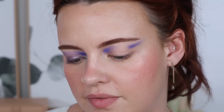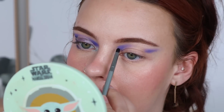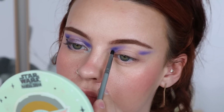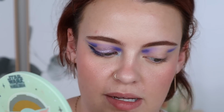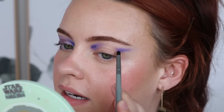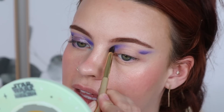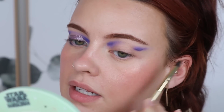And then I took a detail brush. This is an e.l.f. small precision brush, and I took the dark purple, the tiniest amount of that, and I kind of deepened it up right there. Just a little bit. I know it looks unblended right now, but then I did the same right here, just on the bottom. Taking that tapered brush, just gonna blend.